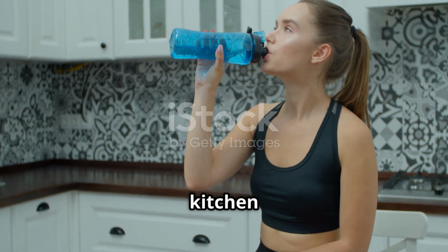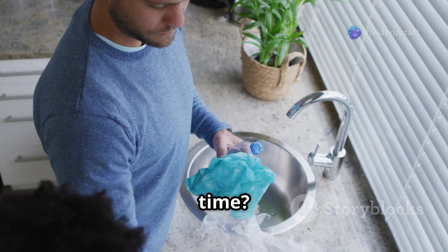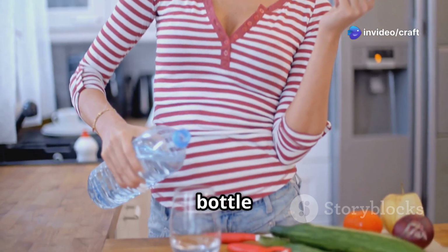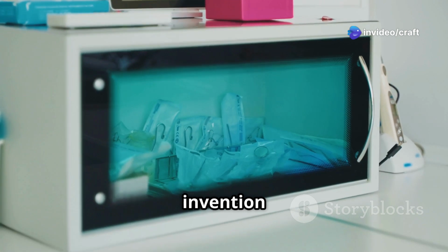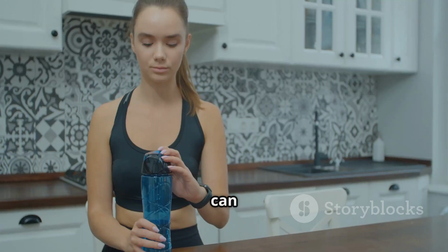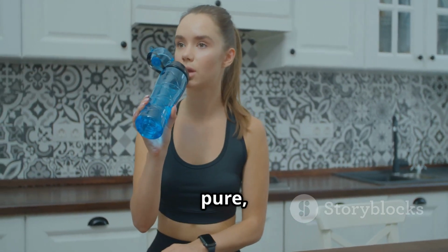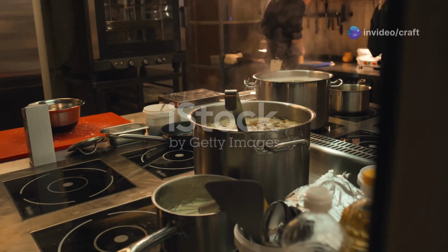Staying hydrated in the kitchen is crucial, but let's be honest, who wants to keep washing their water bottle all the time? That's where the self-cleaning water bottle comes in. This genius invention uses UV light to kill bacteria and keep your water fresh so you can sip with confidence. No more funky smells, no more scrubbing, just pure, refreshing hydration.